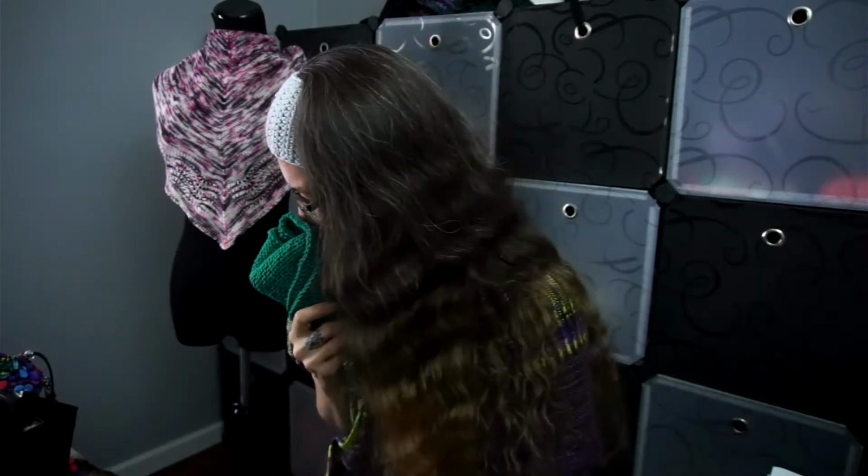What do you call the monkeys? The monkeys that you experiment on. Don't you call them something kind of derogatory? Guinea pig? Is that what I'm thinking of? Guinea pig is somehow derogatory for experimental monkey. What? Oh my God. Anyway, we'll have to pick our guinea pig fingering skein when we finish the other one.